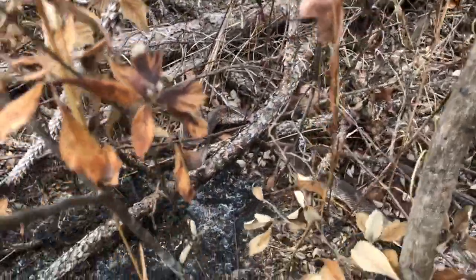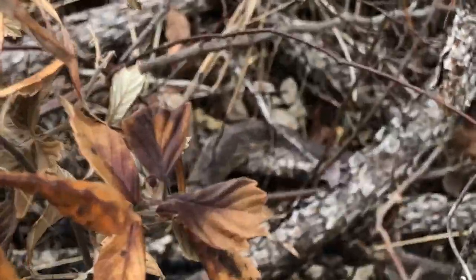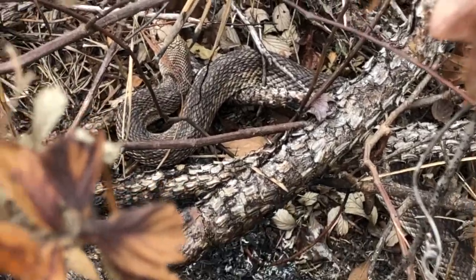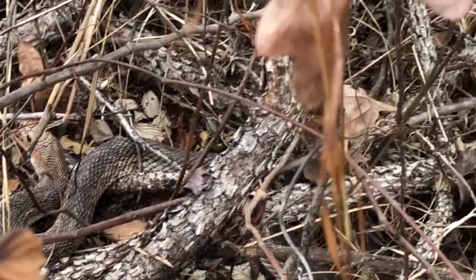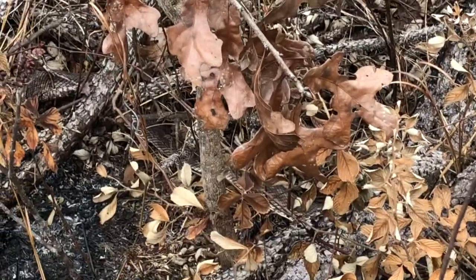So I don't know if you can see the snake. Let's see if I get his head. But this is pretty cool. It's out today. Temps probably around 70, 71 this morning.